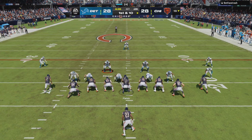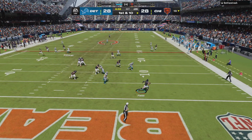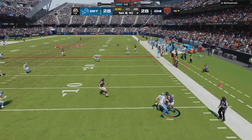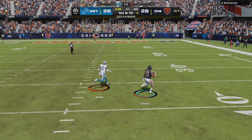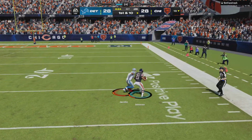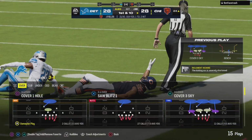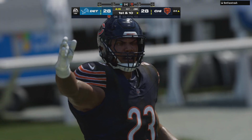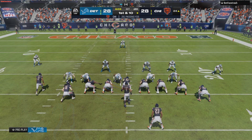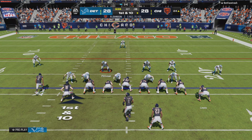On first down, it's Fields. Open man downfield is Johnson. And they'll be inside the 25, now at the 24. A huge play there in overtime. 57 yards. So barely time to catch our breath. Here's first and 10 just outside the red zone.